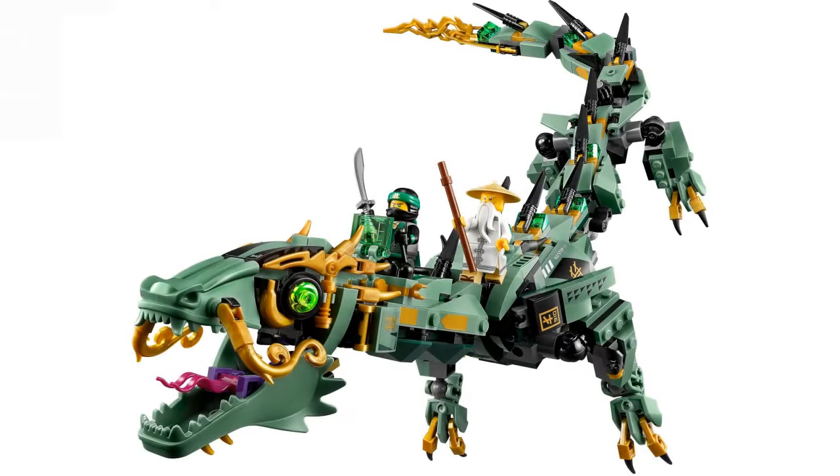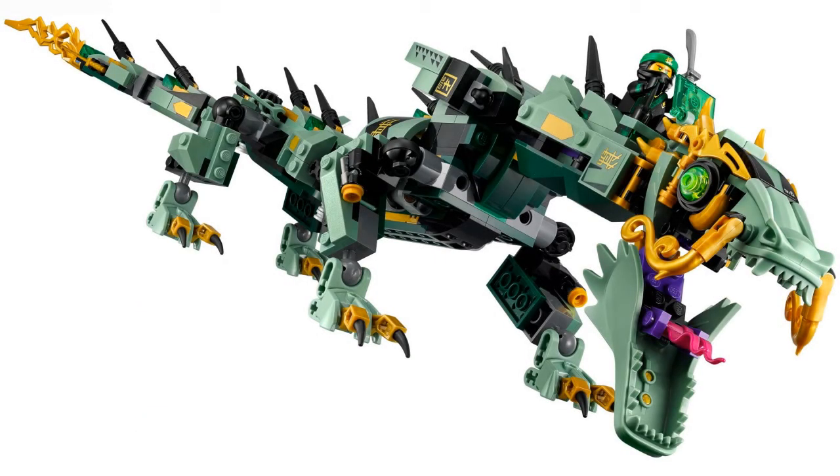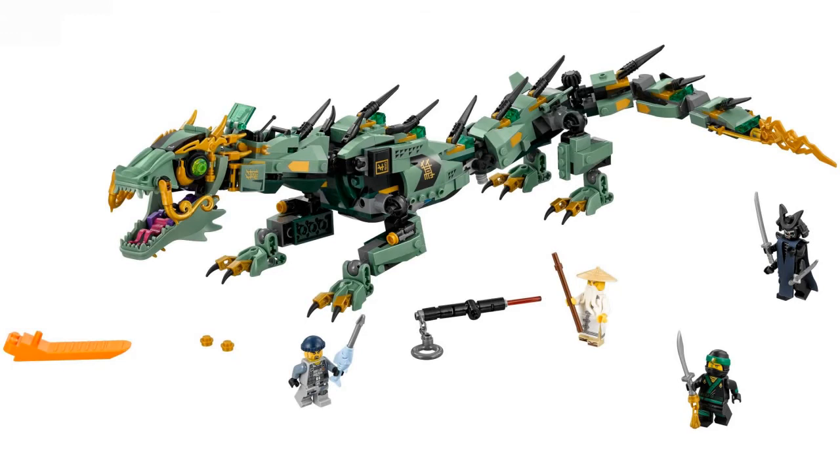I think this is one of the best dragons Lego ever made for Ninjago, and it doesn't even have wings, it has engines on the back, so that's really nice. And I believe it uses a new mold for its head, and the minifigures are actually very nice with Wu, Garmadon, Lloyd, and a Shark Army guy.